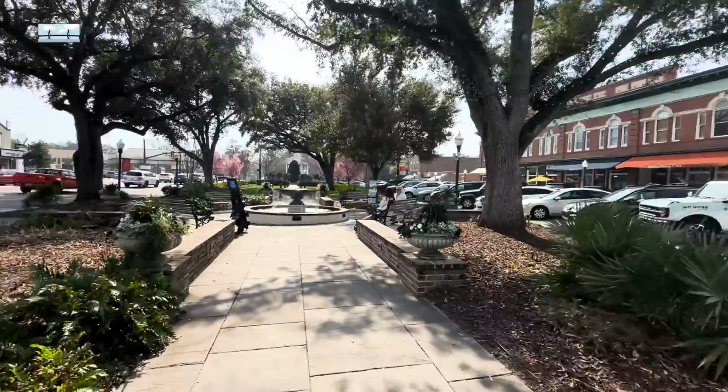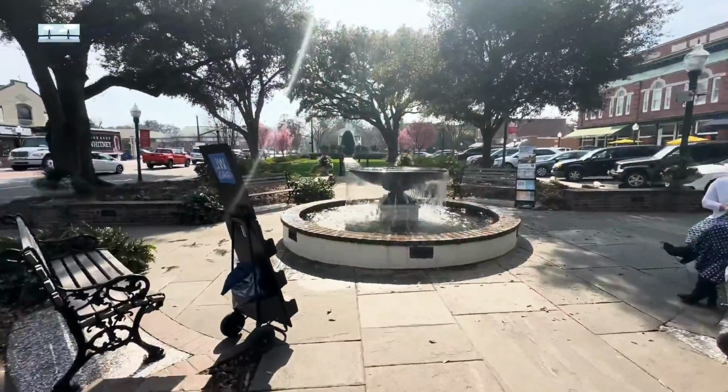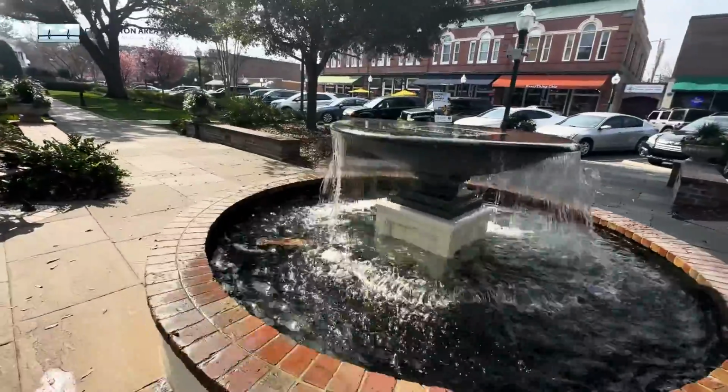That's cool. Then there's also, here's the axe throwing joint right here. Okay. We actually did that with clients one time. We didn't do it this way. We went to a different axe throwing joint. Yeah, but there's the fountain here in the middle. You're just listening to this.